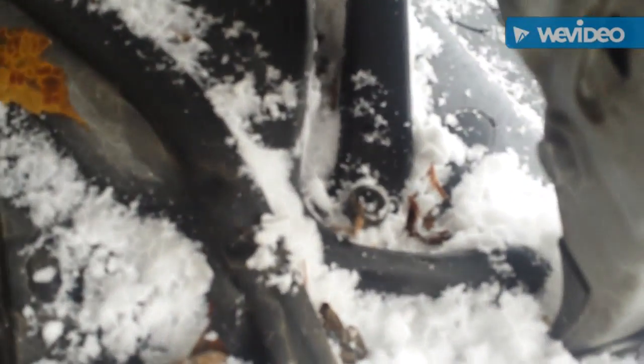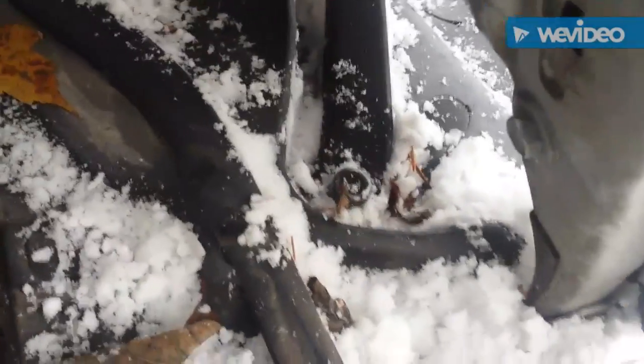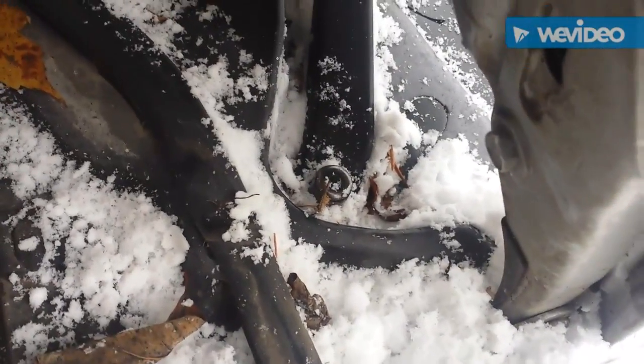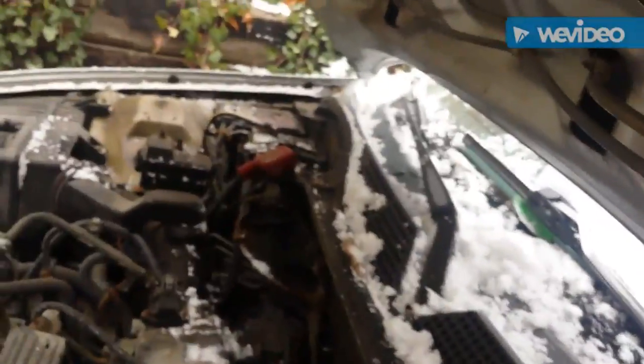So on my car, it's a 14 mil bolt. Yours may be different. Yours might be exposed like this. Yours might be under a cap. Anyways, we will pick this back up once I have both arms off.